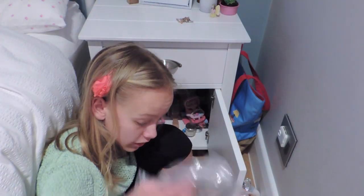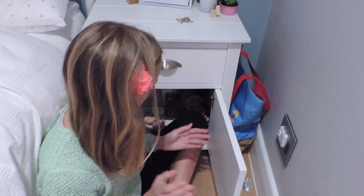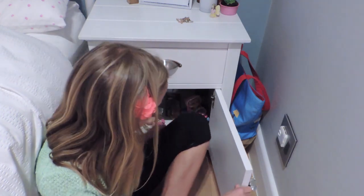Donate. Okay, so I've literally donated every single thing that was in the pack of the children. Okay, next. Take a little look in here.